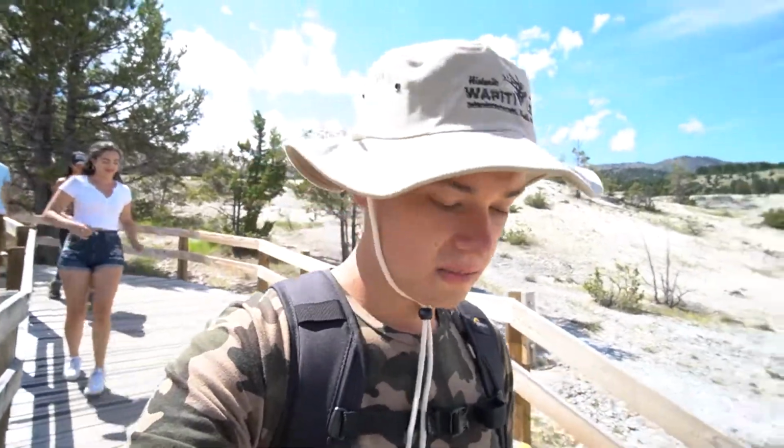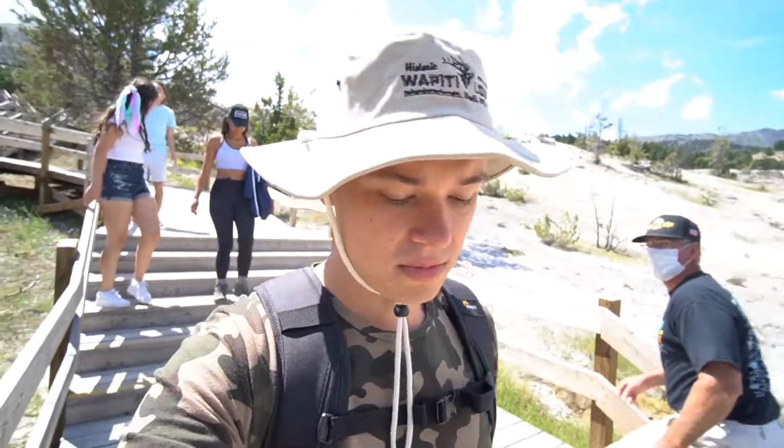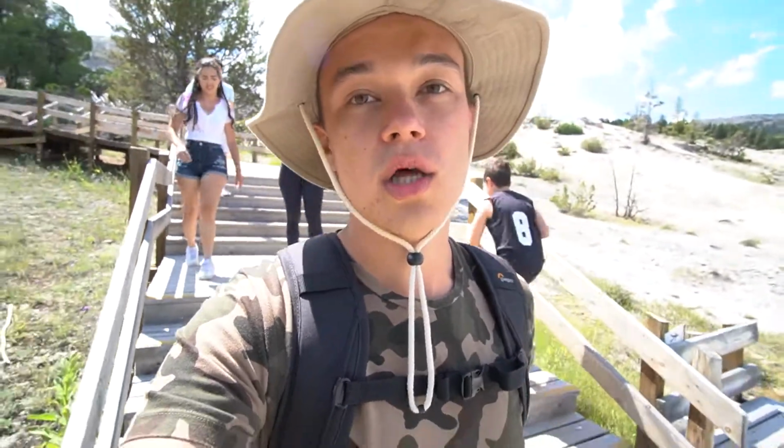So that's pretty much it for Mammoth Springs. Pretty nice overall. There's really like 2-3 nice spots in it, so it doesn't take that long. It's mostly, I would say, maybe 20 minutes, 30 minutes max. If you want to walk longer around, you can. There's other things to look at. Maybe a total of, I don't know, 40 minutes.